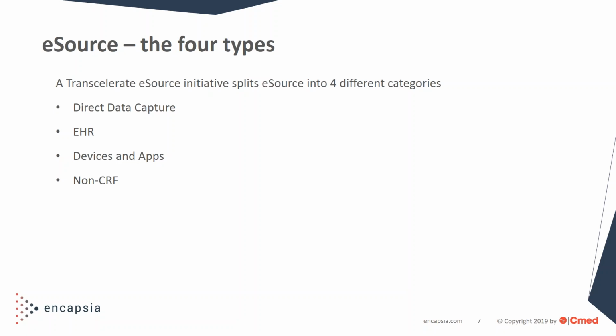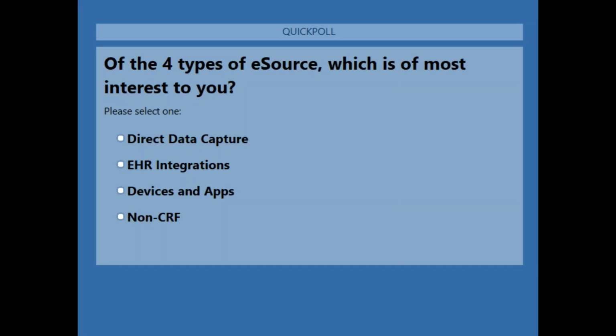So we'll look at each of these in some detail, but before we do so, we have another poll question to identify which of these is of most interest to you. All right, so our next poll question is, as you see up on your screen, of the 4 types of eSource, which is of most interest to you? Now, your answer options are direct data capture, EHR integrations, devices and apps, or non-CRF. So again, the question that you have in front of you is, of the 4 types of eSource, which is of most interest to you?